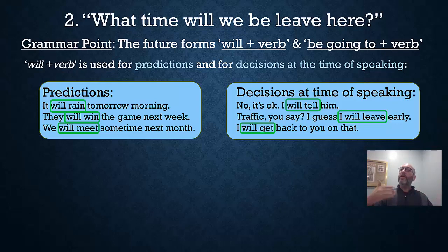So trying to tell or guess what will happen in the future. We have examples here. It will rain tomorrow morning. They will win the game next week, and we will meet sometime next month. So these are predictions. We don't know for sure. We're kind of trying to figure out or guess what will happen. And so here we have the will plus verb form.